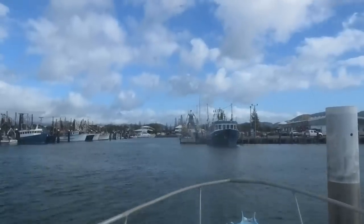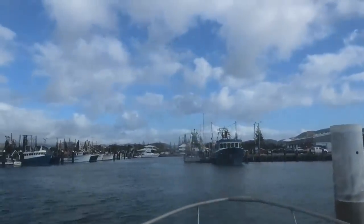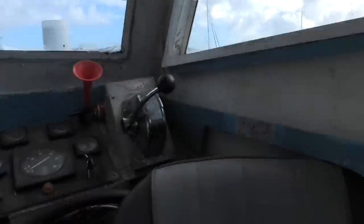I don't know if the microphone picks it up, but you can definitely hear the wind through all the rigging of the boats here. What we'll do now is I'll have a look on the computer and just show you the forecast for the next few days and when we're planning to go. This is my favourite weather app. It's just looking out the window. But another good one is windy.com.